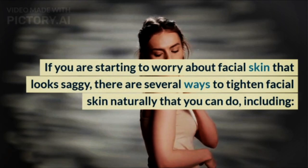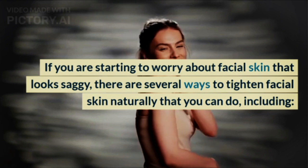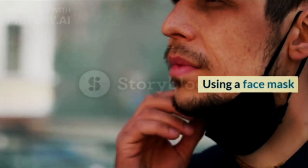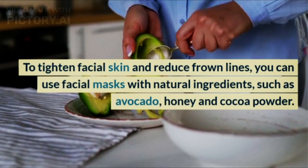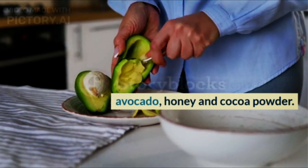If you are starting to worry about facial skin that looks saggy, there are several ways to tighten facial skin naturally that you can do, including 1. Using a face mask. To tighten facial skin and reduce frown lines, you can use facial masks with natural ingredients, such as avocado, honey, and cocoa powder.